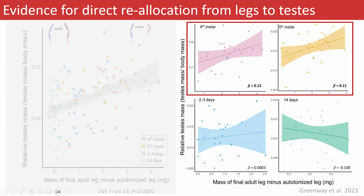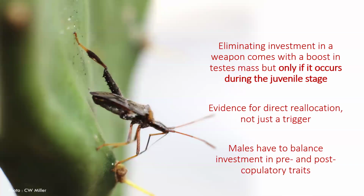And this correlation is positive at the 4th instar and the 5th instar, but we see no differences during adulthood. Again, just emphasizing that this trade-off seems to be mediated exclusively when they're juveniles, and we don't see any differences in allocation past that point.